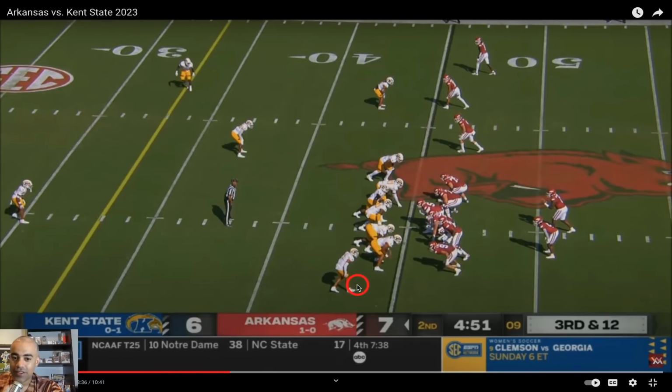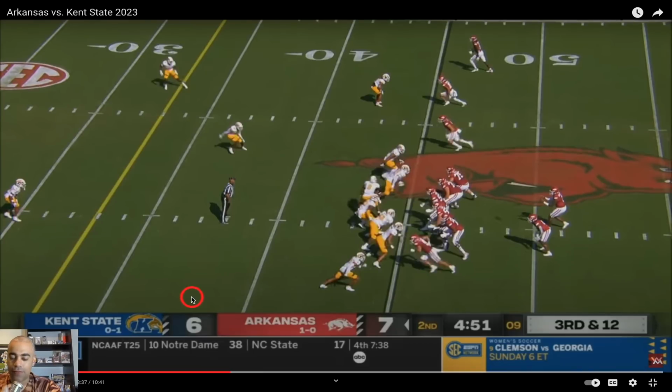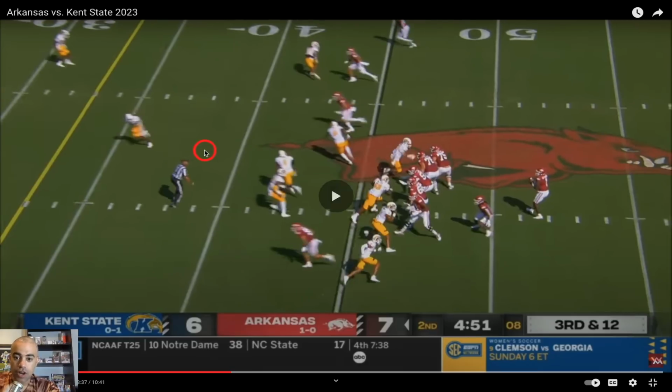From this look, if you were to tell me that Kent State would eventually run Tampa 2 right here, I would think you're absolutely insane. But that is what they do, okay? This safety actually becomes the flat defender. This corner is actually blitzing off the edge, and these 2 players actually become zone defenders. So this player actually becomes the deep safety here, and what happens is Arkansas actually calls the best play to call versus Tampa 2, which is a seam go, all right?